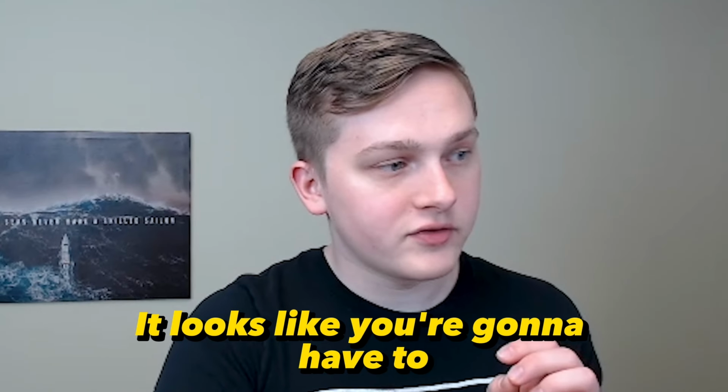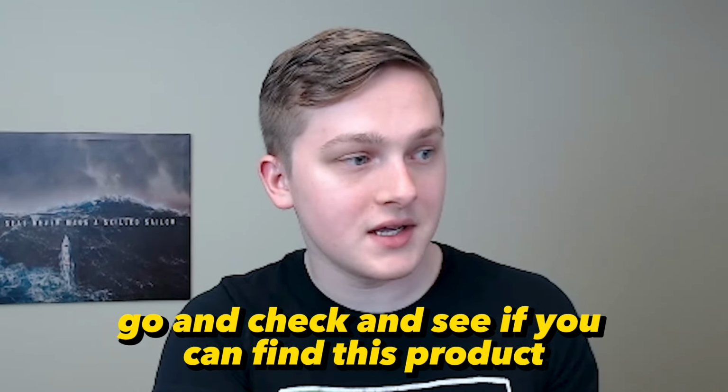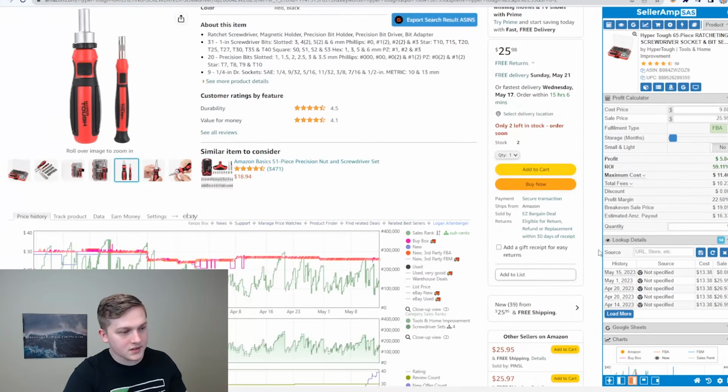It looks like you're going to have to try and find this in stores. So if you're at a Walmart, go and check and see if you can find this product and see if it's available at your locations. And right off the bat there, boom, we found a solid product. You've just got to make sure that you can find it because it looks like it's out of stock online. So since this one was a winner, let's actually go ahead and use that as our starting point.